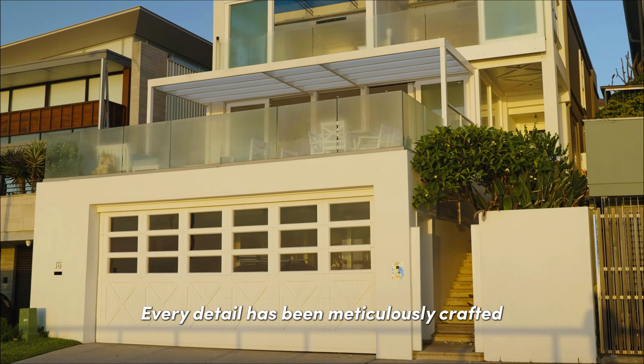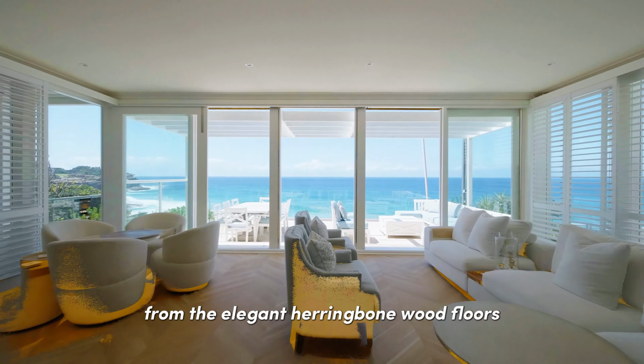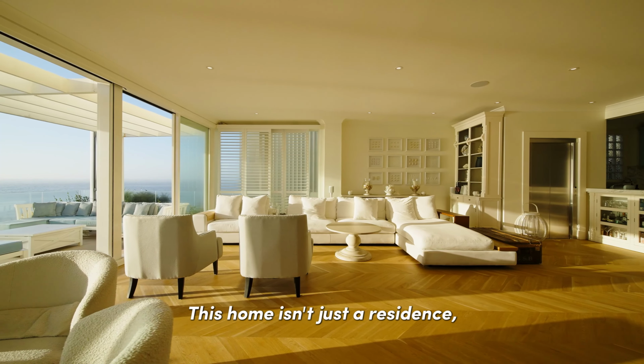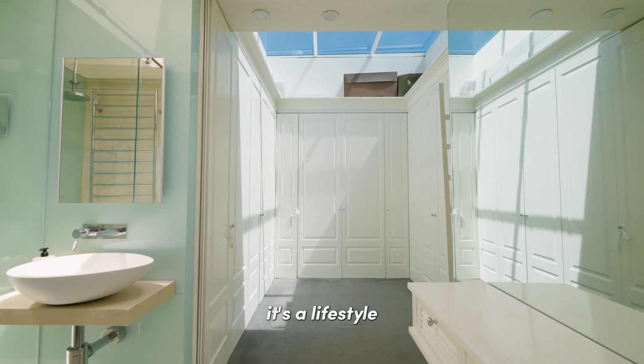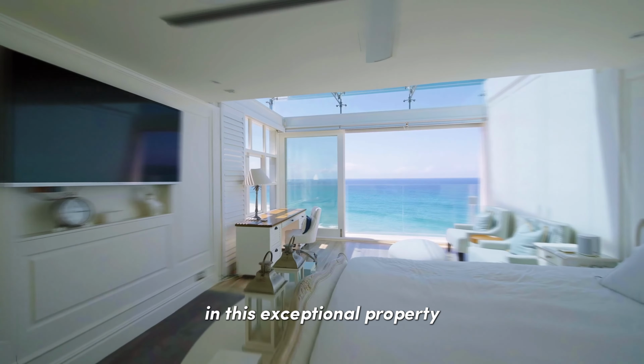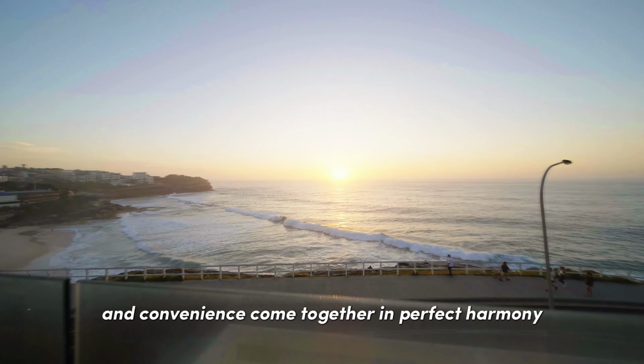Every detail has been meticulously crafted, from the elegant herringbone wood floors to the sophisticated travertine bathrooms. This home isn't just a residence, it's a lifestyle. Experience the pinnacle of coastal living in this exceptional property, where luxury and convenience come together in perfect harmony.